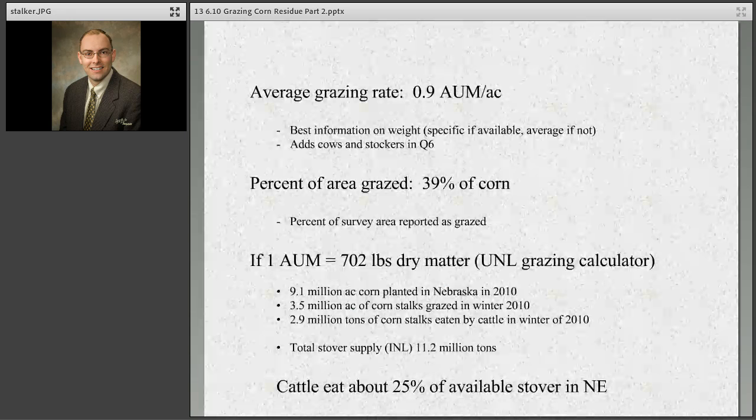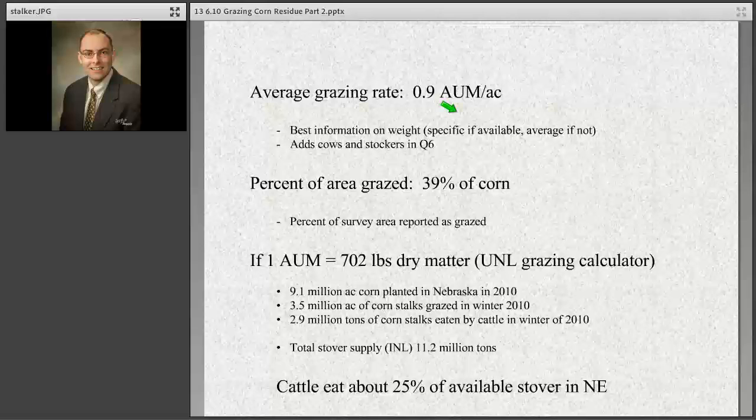So if we take that 0.9 AUM per acre stocking rate and multiply that by the percentage of corn acres that respondents to the Monsanto survey said were being grazed, which was about 40% of the corn acres, that works out to be about 25% of the available corn stover in Nebraska being grazed right now.